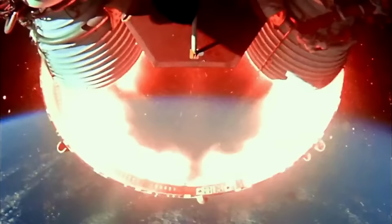Houston, thrust is go. All engines, you're looking good.